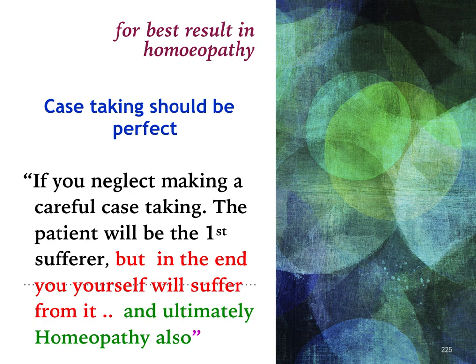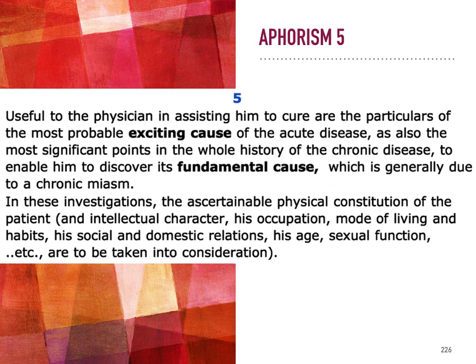So in order to get good results in homeopathy, even though you have good knowledge of materia medica, practice of medicine, repertory, organon, etc., if your case taking is not perfect, we will never get the desired result. And remember the aforesaid number 5 also, useful to the physician in assisting him to cure the particulars of the most probable exciting cause. That is especially needed in acute disease, etiology. In chronic diseases, it enables him to discover its fundamental cause, which is generally due to miasm.